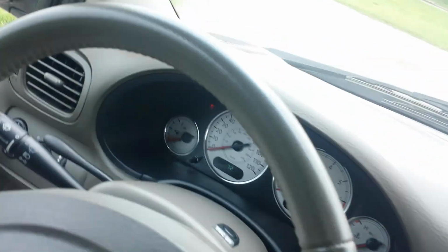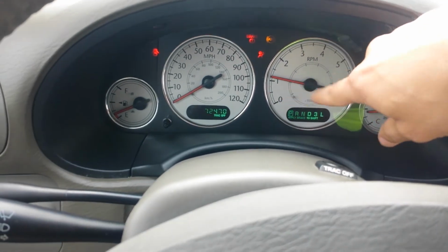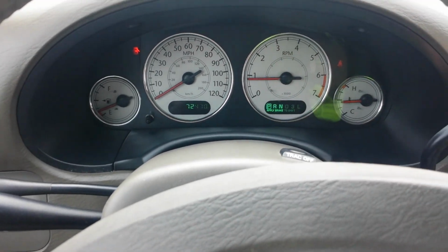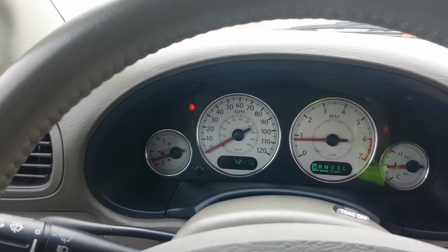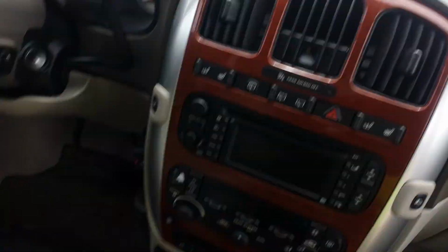Let me fire up the van real quick. I want to show you. You didn't see me start it. Those numbers blinking, it doesn't do that in real life. It's just a view through the camera. So there's nothing wrong with these. They're solid. I can see them in real life. That's just the camera view. No check engine lights, no ABS lights, no airbag lights. Of course, the door light is on because it's open. But turn that back off. I wanted to show that to you.